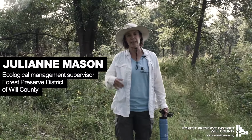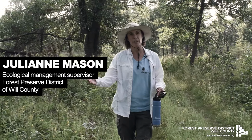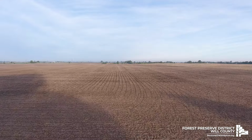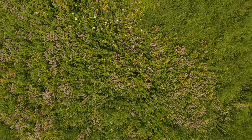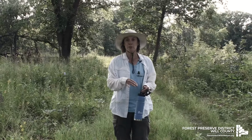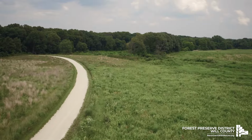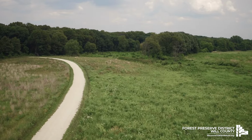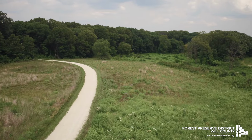A lot of times we try and do prairie restorations in areas that have been converted wholesale to row crop agriculture. So it's relatively straightforward to take a corn and soybean field and restore it to prairie. Savannas are extremely difficult to restore from the ground up like that. We've had a few projects where we've started from row crop agriculture fields, but that's going to be 100 years or so before that's matured into itself.